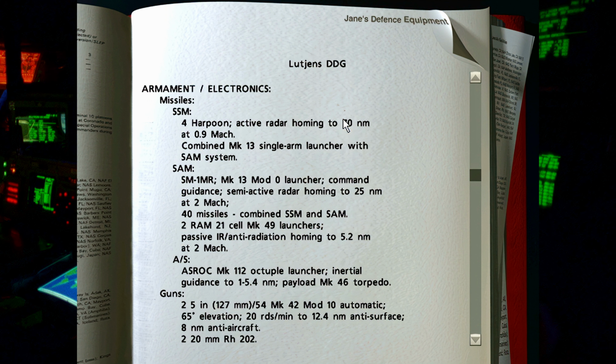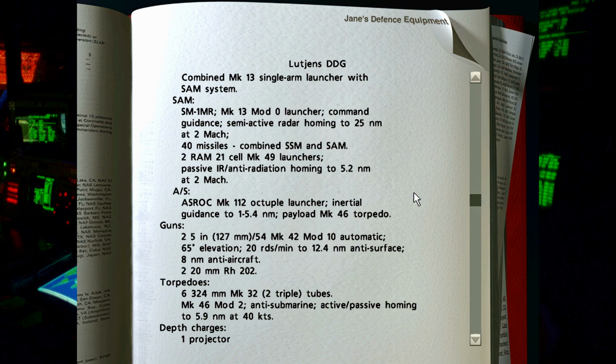Armament and electronics, missiles, surface-to-surface, 4 Harpoon missiles with active radar homing to 70 nautical miles at Mach 0.9. Combined Mark 13 single-arm launcher with SAM system, SAMS. SM-1MR Mark 13 Mod 0 launcher, command guidance, semi-active radar homing to 25 nautical miles at Mach 2, 40 missiles, combined SSM and SAM load, as well as 2 RAM 21-cell Mark 49 launchers, firing missiles with passive IR anti-radiation homing to 5.2 nautical miles at Mach 2.